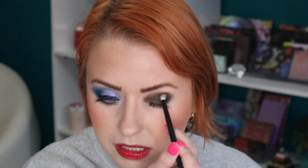Now you don't have to do this step. I'm just trying as many shades as I can in this palette. That's a good black. Guys, if you don't have an eyeliner, you have a matte black and a matte brown in this palette that you can very easily use to line upper and lower lash lines.